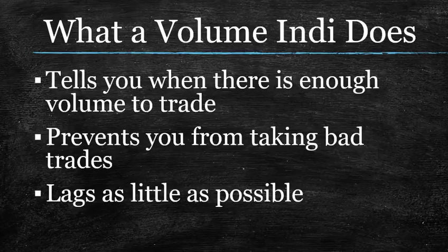You've heard me talk about it before. But you really want it to tell you that the volume is going to be there as soon as it possibly can. Because sometimes volume can come really quick and really fast. And you're never going to catch it at the perfect time, but you want to catch it as soon as possible. And so just remember that while you're searching for these. You want something that doesn't take forever to give you the green light to make that trade.